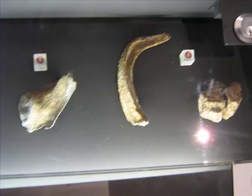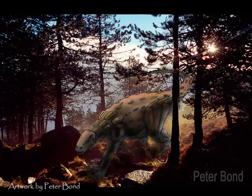It has, at the moment, similarity to the Australian ankylosaur Minmi, which is what Peter Bond has reconstructed them as here. We don't have enough of any of these critters. The majority of our dinosaurs, we only have one piece of. This ankylosaur, they're fortunate enough to have two diagnostic bits: that rib and a corresponding chunk of the hip bone. But they don't have enough to describe these even to a specific family, let alone genus or species.